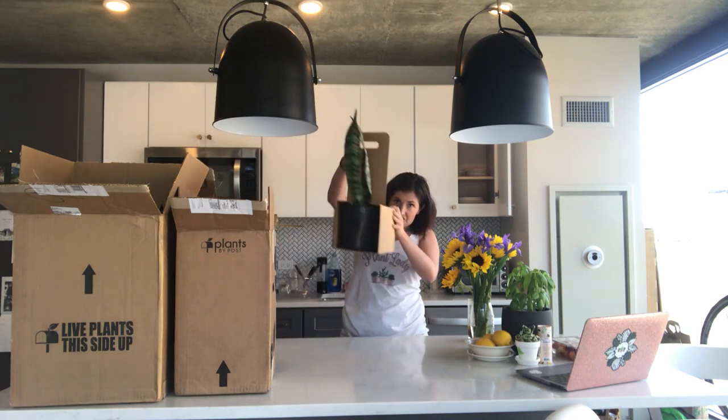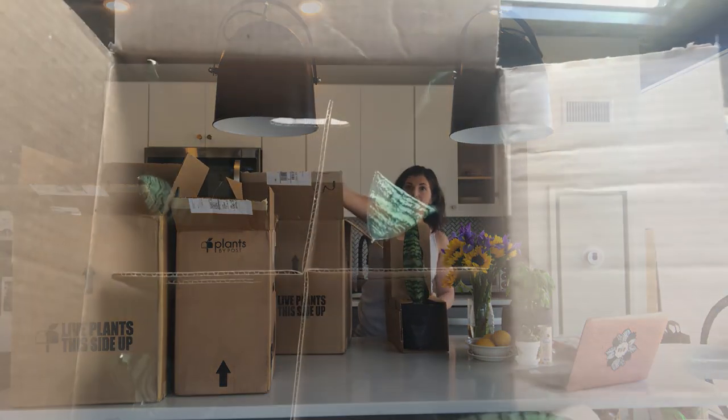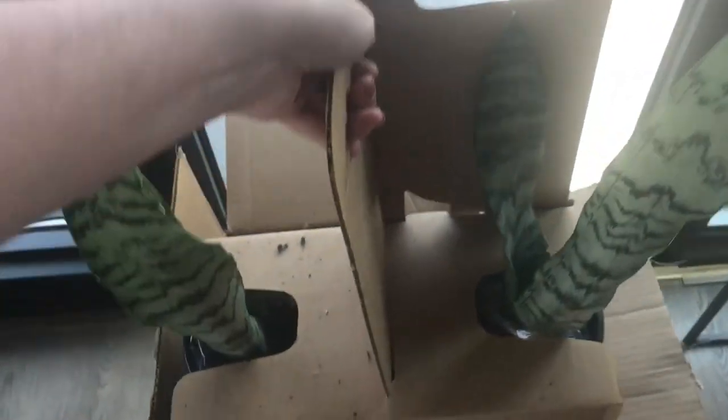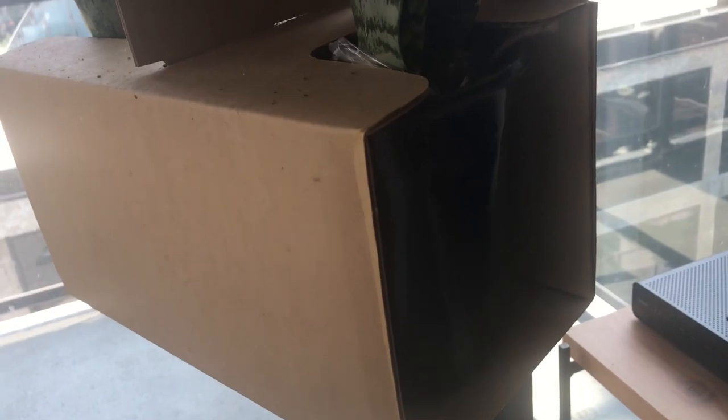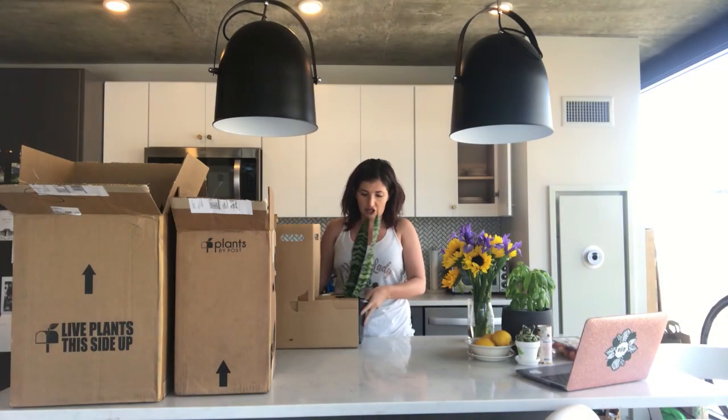I love the way they ship their plants. It's this big box that has four little dividers in it. I'll do a close up for you later. And then you get the thing shipped like this. So they're so sturdy, like their plants aren't gonna move at all, which I really appreciate.